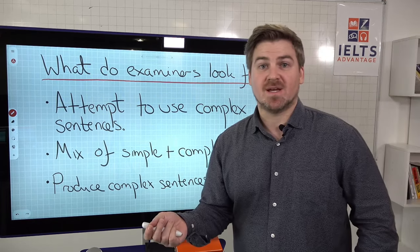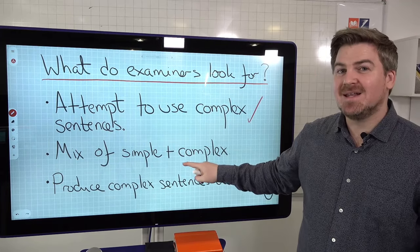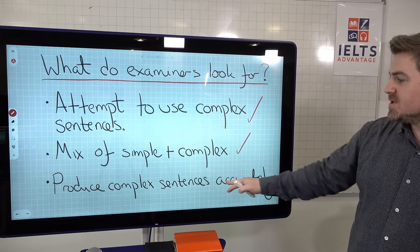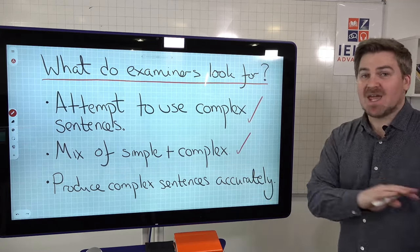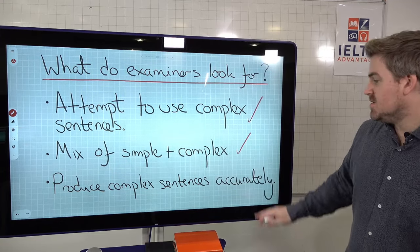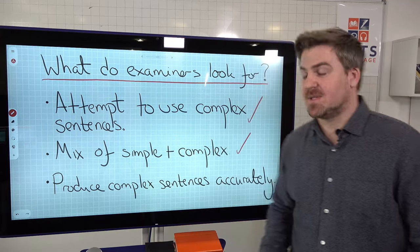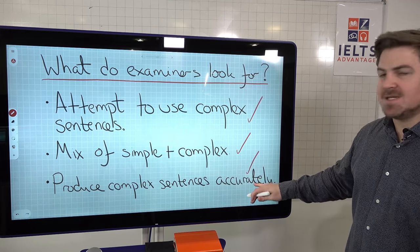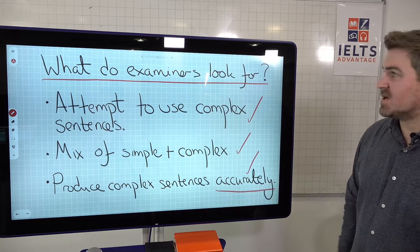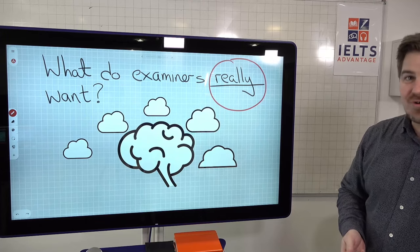Again, if you look at your writing, you might not think that it's complex, but it's highly likely that you have a mix of simple and complex sentences. And you produce complex sentences accurately, not 100% accurately, as we looked at in the first lesson. You don't have to have 100% accuracy, but most of your complex sentences don't have any errors in them. And that is the level that you need to get to. And that is the thing that people will struggle with the most. Accuracy. All right.